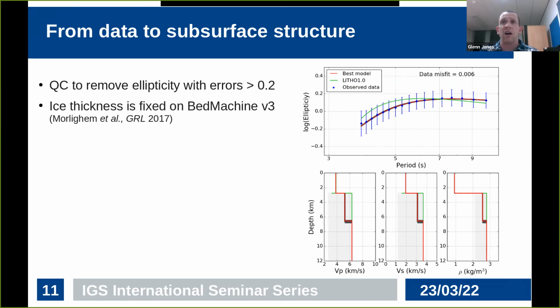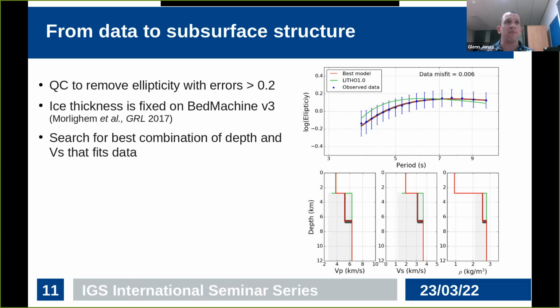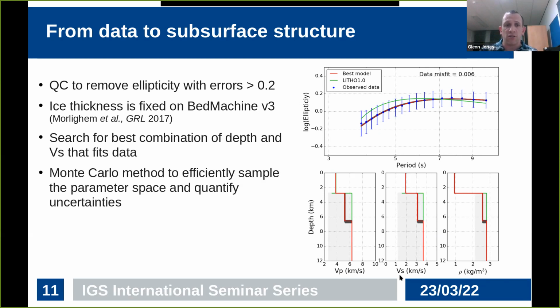So we fixed the ice as a single homogeneous layer with the thickness taken from the BedMachine model, and we gave it various properties: the Vp was 3.8 kilometers per second, density 0.92, and Vp/Vs of 1.94, and I think they're pretty standard values. And then what we do is we search over the combination of depth and seismic shear wave velocity, and we search through those using a Monte Carlo approach to quantify our geological structure.